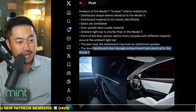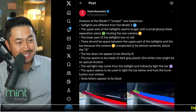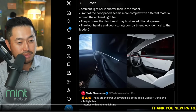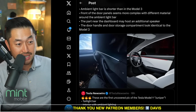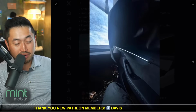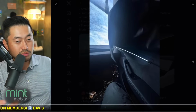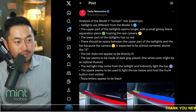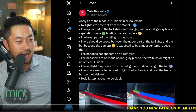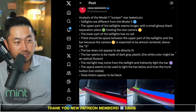The door handle and door storage compartment look identical to the Model 3. So that's a good sign of what that actually is, and maybe that this is a real picture of the Model Y refresh. What I mean is, Tesla's not really going to go too crazy from what it is currently, and they're just going to make small tweaks, small enhancements to make it a little bit better. And here is another post, an analysis of the rear side of it.